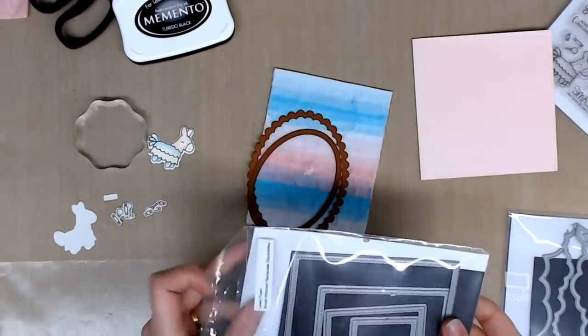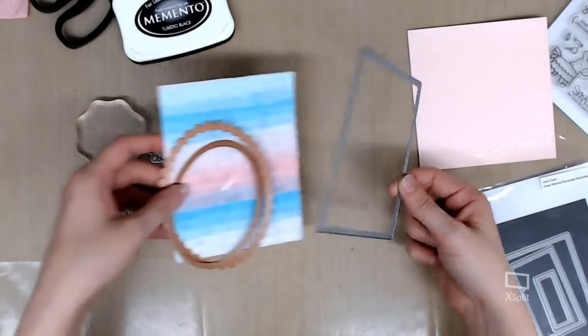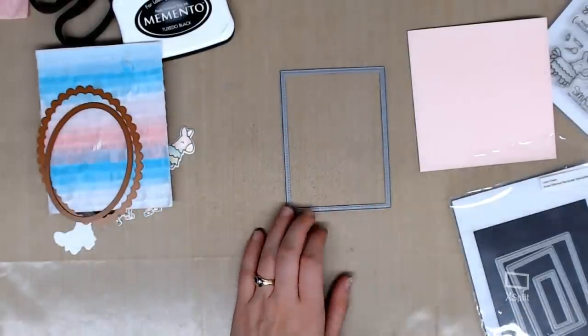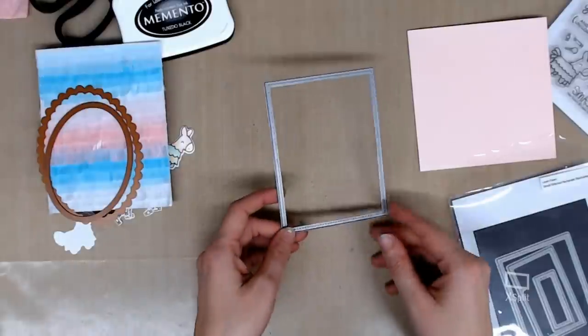I'm going to build the inside panel for my card, and I'm going to use this. Bunny got fluff on my stamp and I just messed up a sentiment.